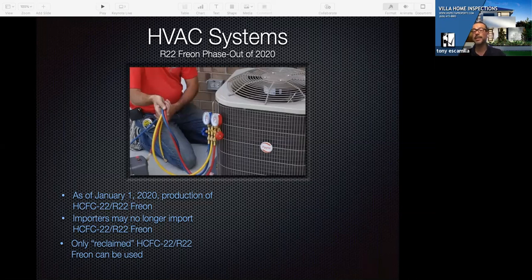And unfortunately what that's done is that it has caused the prices of Freon to go through the roof. Now they've leveled off a little bit. I just checked it last week. I updated the blog on my site as to what the current prices are for Freon. Some older systems can, and some older systems cannot be converted to the newer Freon, or Puron is what we call it now, R410A.